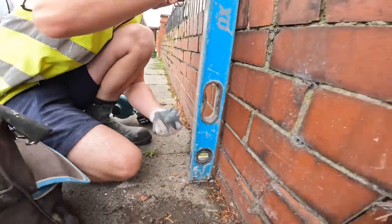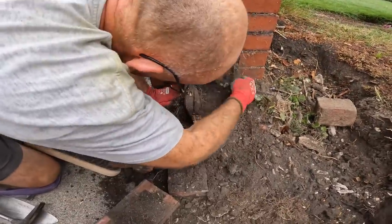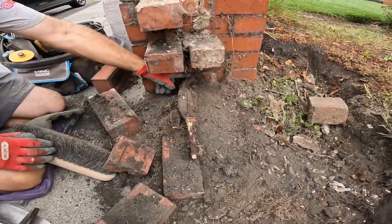So that's how far out the wall is. There you go. So it comes through the wall, look. Well, he finds a way.